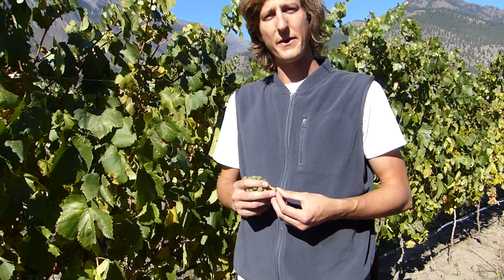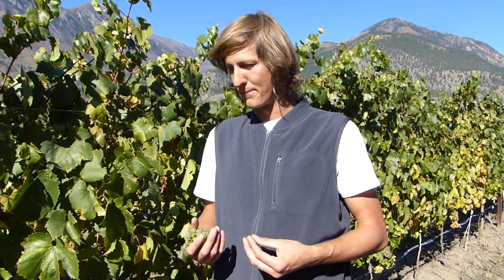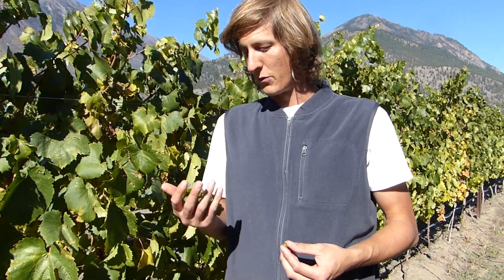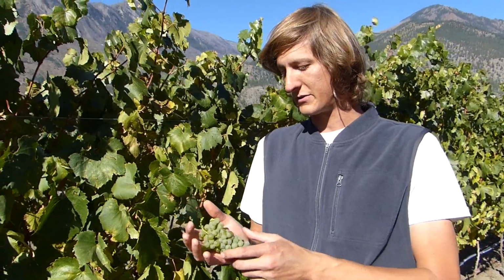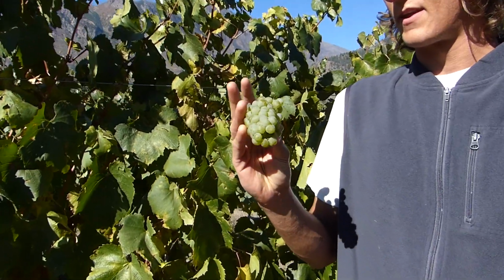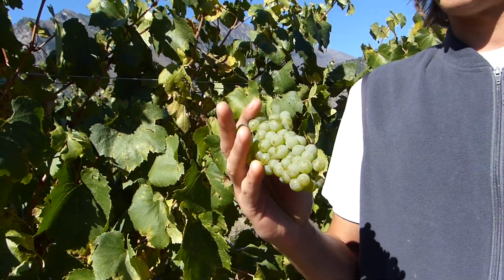We've been doing some testing on this fruit. The TAs are roughly about 6.5 grams per liter to about 7.5. We don't want the TAs to be too low, neither do we want it to be too high. These wines do go through a partial malolactic fermentation, and therefore you want to maintain that crispness in the wine. Brix are about 20 degrees Brix. What we're looking for is Chardonnay grapes that haven't turned golden yet. We want it to be fairly green, as you can see here, and just have very good phenolic compositions and taste good.